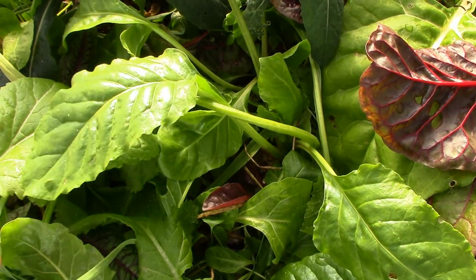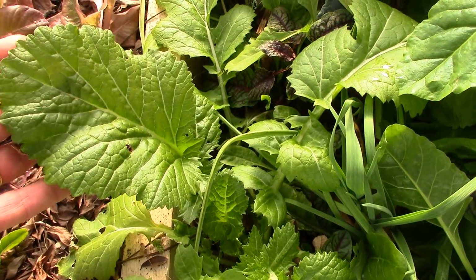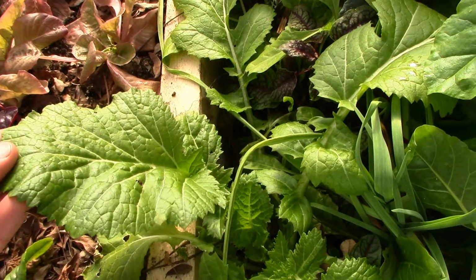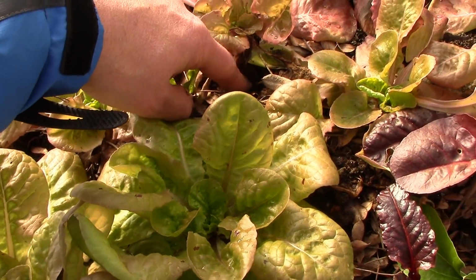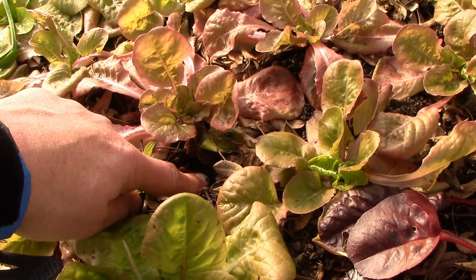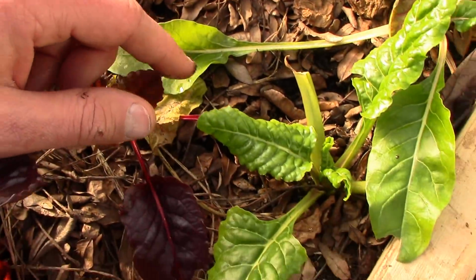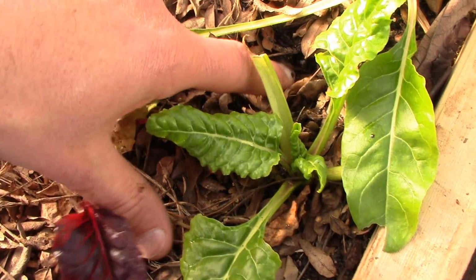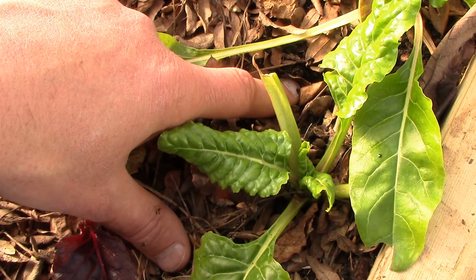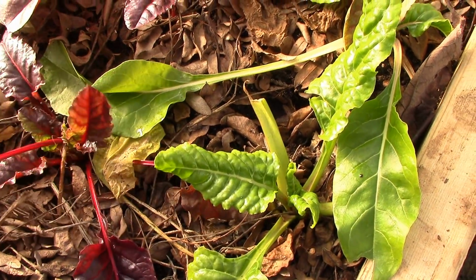Even our Swiss chard and mustard greens are still doing well, and these are 2 of our more cold sensitive plants. One thing I'm noticing that is new for us is that the soil is partially frozen in here. And the closer I get to the walking path, the more frozen it is. And this is the first time we've ever seen this in the 3 winters we've had our hoop house.